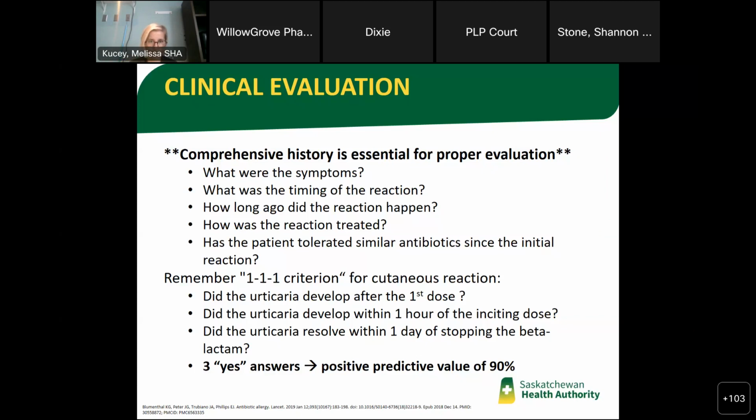How long ago did that reaction happen? So the longer ago the reaction was, the more likely the patient is to have lost that sensitivity. So if it happened 30 years ago, the chances of them completely losing that sensitivity are greater. How is the reaction treated? So this is to gauge the severity of that reaction. And then has the patient tolerated similar antibiotics since that reaction? And if so, they obviously don't have an allergy.